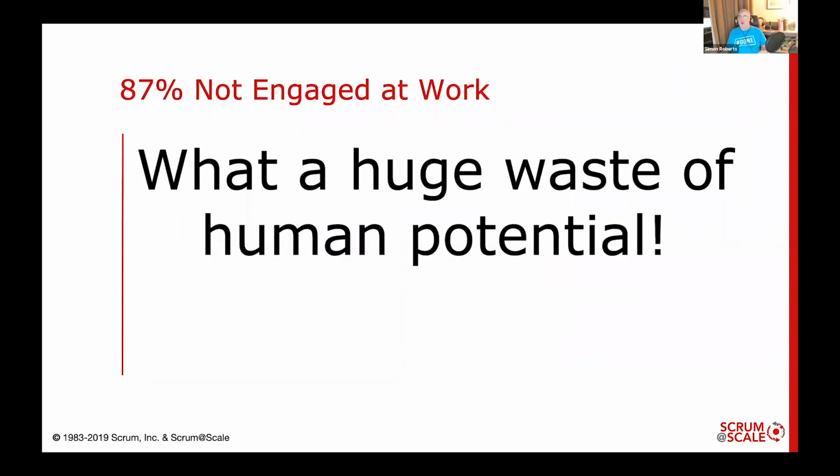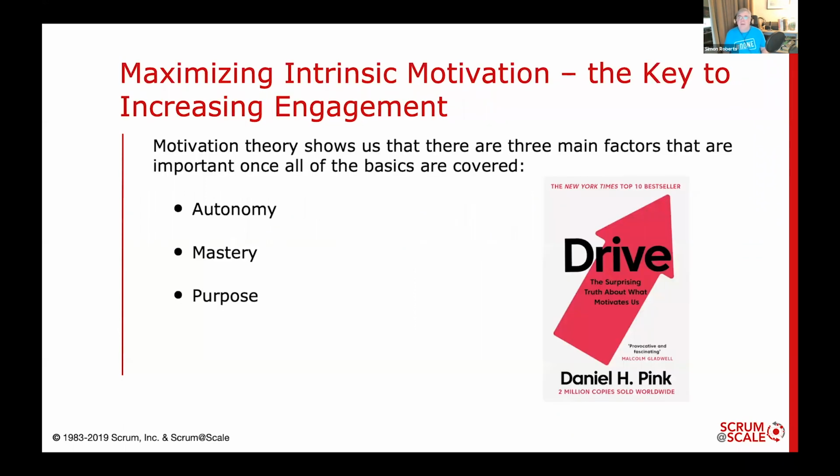Of course, it's a huge waste of human potential. People spend a considerable amount of their life at work, so that's wasteful. But the organizations are missing out on great ideas. They're missing out on better productivity, but probably even more important, they're missing out on better outcomes by not taking this stuff seriously. And maximizing intrinsic motivation is the key to increasing engagement.